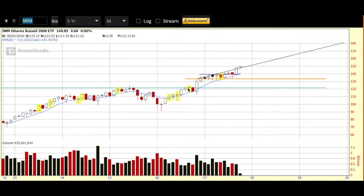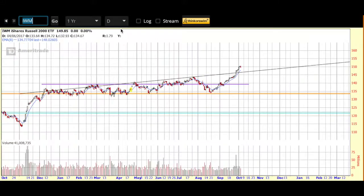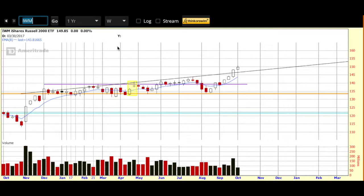Just as a review, the blue line is our long-term area of support, the orange is medium, and the purple is short-term. We're going to call this our short-term area of support up here as well. So I'm going to move it away from the 5-year monthly to the 1-year weekly, to better see how price is behaving. You can see how this black diagonal line held price in on the Russell all throughout the year, and we've had this breakout up in this area here.